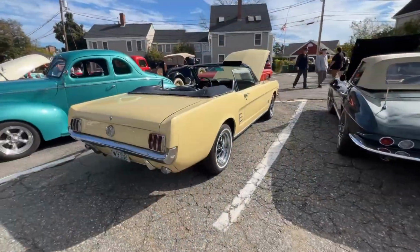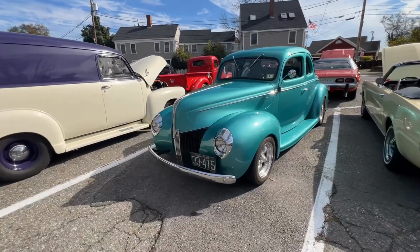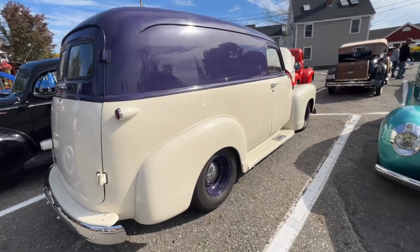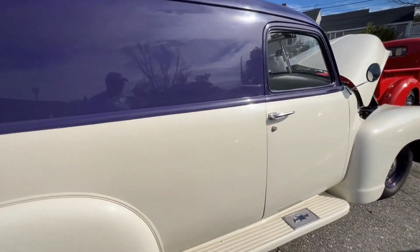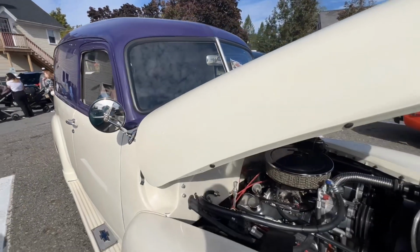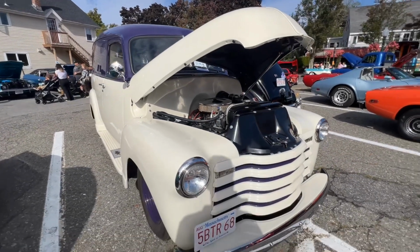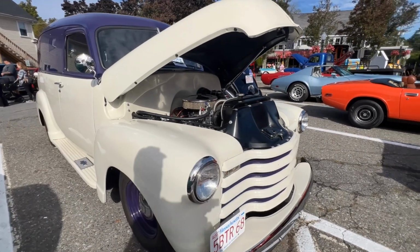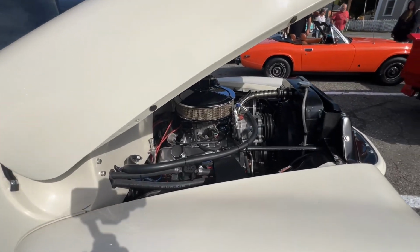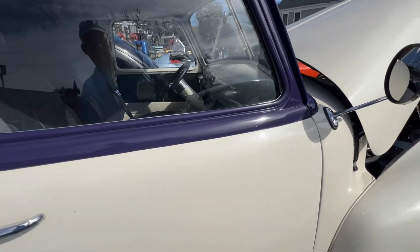So I'm up here away from the DJ. I can walk around and just look at cars without hearing music in the background. It's a pretty cool panel truck. Really sharp. It is a 1948 Chevy, with my shadow on it. But, you know, newer small block Chevy, AC, just what you need to go cruising in.